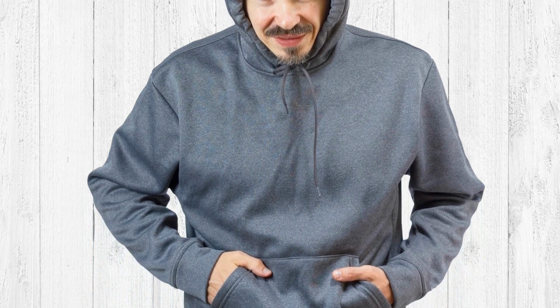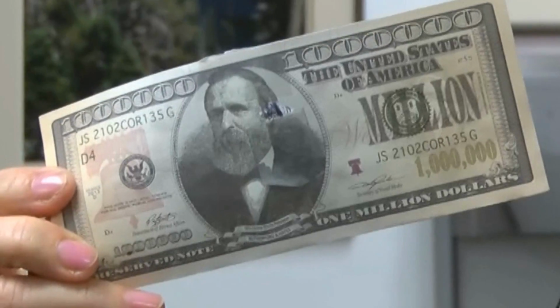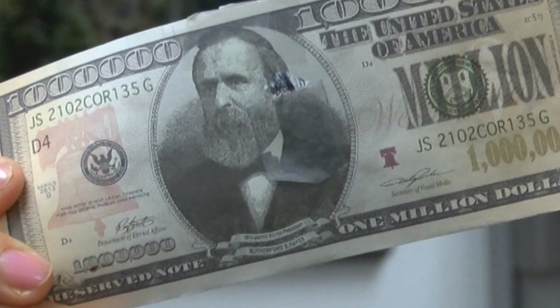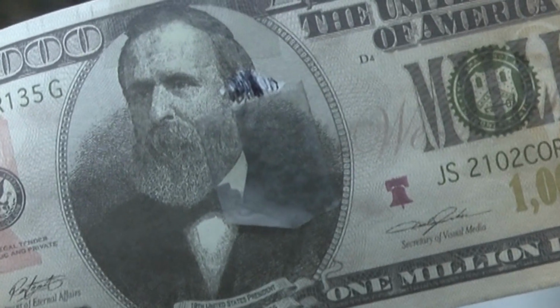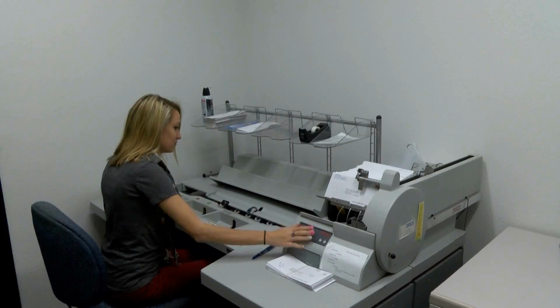Observe the passer's description, get their license plate or their ID or something, and do not handle the bill. Put it in a plastic bag or an envelope. Remember, if you are passed a counterfeit bill, you own it. So when accepting cash, it pays to be knowledgeable about the crime of counterfeiting.